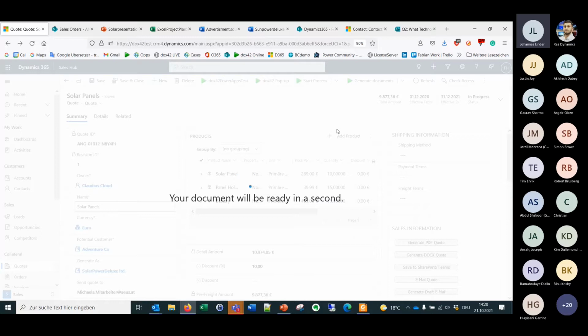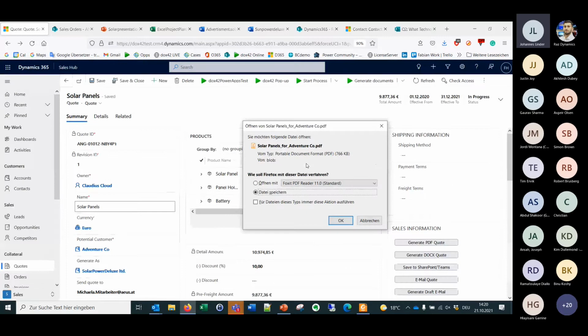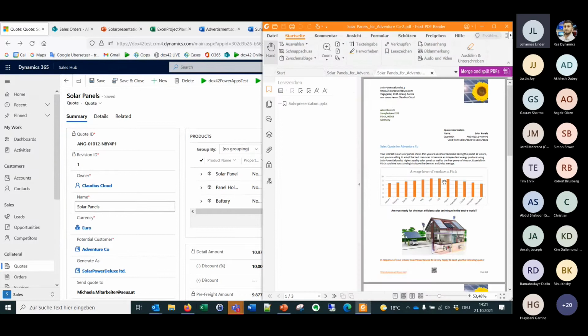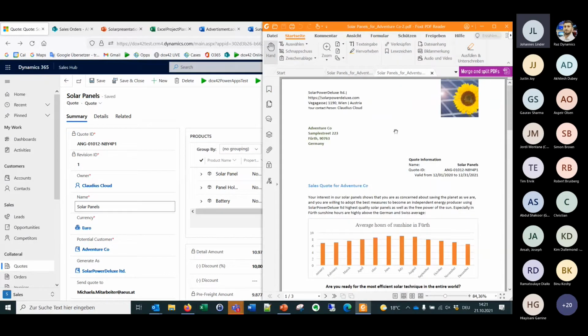All the information from the SharePoint will be included. And then I get a return file to have a look how it looks like as PDF. And the basis of this document is a template, a Word template, which is stored in SharePoint online as well. And later on, we will change something, of course, in the template as well. So here it is. That's more or less a preview action. I can have a look at the document, and it opens here in my reader. And this is how the document looks like.